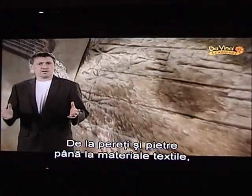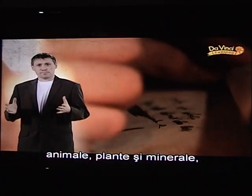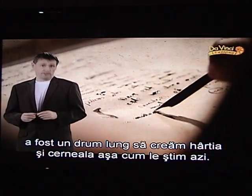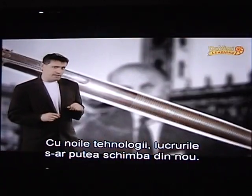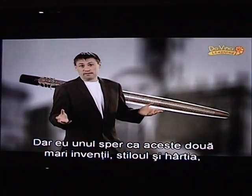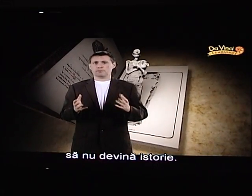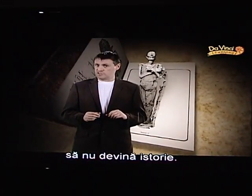From walls to stone to cloth, from animals to plants to minerals, it's been a long journey to create the paper and ink we know today. With new technology, things may change again, but I for one hope that those 2 great inventions, the pen and paper, will never be written off as just history.